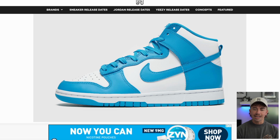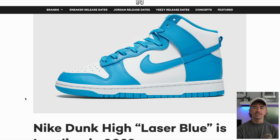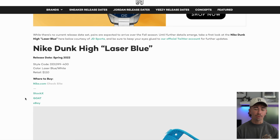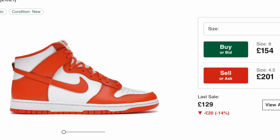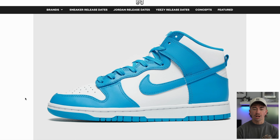Another dunk, which is definitely a little bit nicer in my opinion, is the laser blue Nike Dunk High, what a lot of people are going to call the UNC Nike Dunk High. It's definitely going to be one of the more popular ones, but like a lot of the high versions, I don't think that these are going to resell for anything incredible. Like, look at the University Red ones, or even the Syracuse High or the Kentucky Highs. None of those resell for as much as the low versions, so I wouldn't be too upset if you did end up missing out on this one when it does release. Either way, it's coming spring 2022, so kind of right around the corner.